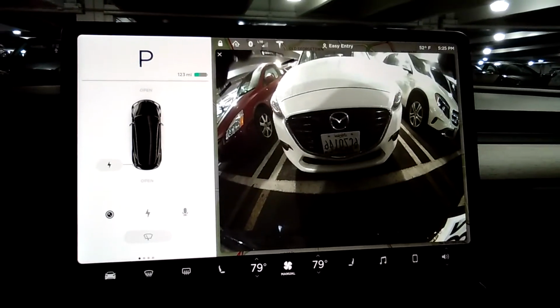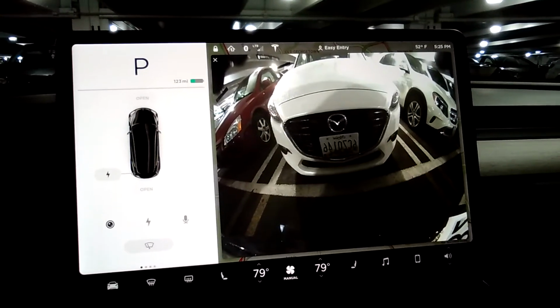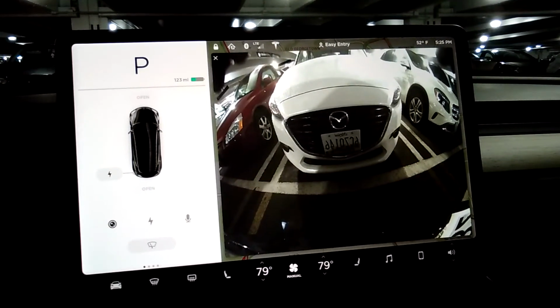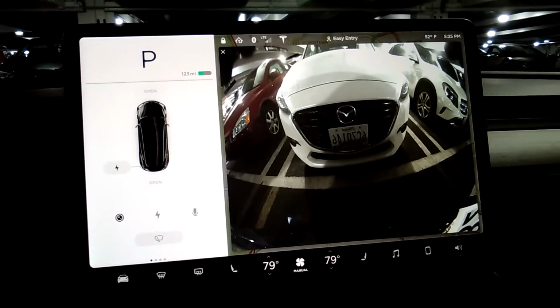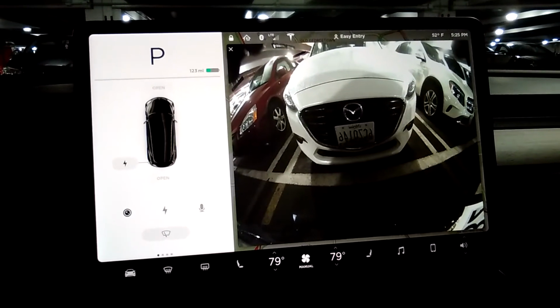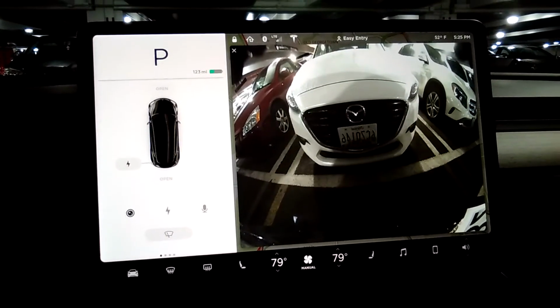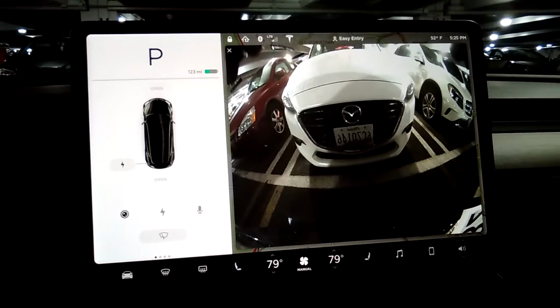Hello friends, this is the Tesla Model 3 and there's some really major things that I think are bad about this car. I'll start with the first one that really nobody on YouTube mentions except for one guy briefly said something about it, but the door locks don't automatically unlock when you walk up to the car.